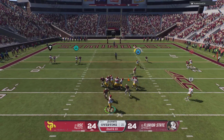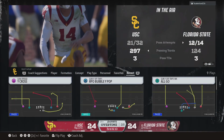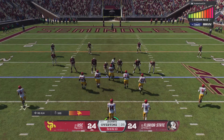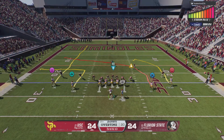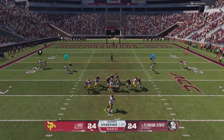Dropping back, it's Mayava. And he was hit just as he was releasing the pass, and it falls to the ground incomplete. And as a quarterback, you've got to be able to take advantage of the situation. You were given the ball in tremendous field position. You've thrown 2 straight incompletions. You can't squander this opportunity. You need a big play here.